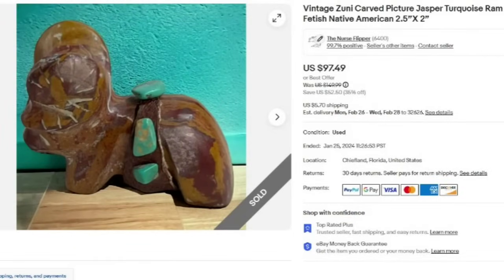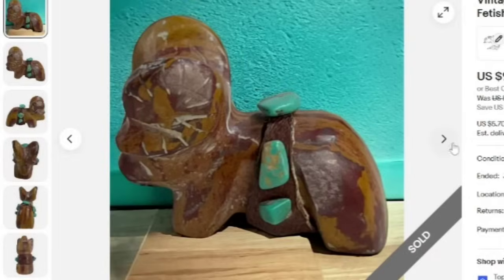Next is this vintage Zuni carved picture jasper. This is a gorgeous, gorgeous jasper and turquoise ram. It is a carved fetish piece. This one sold for $97.49. I am about $5 into this, so it is over an $80 profit.